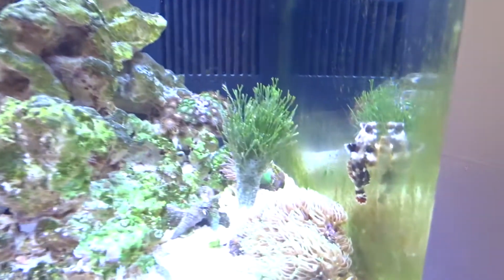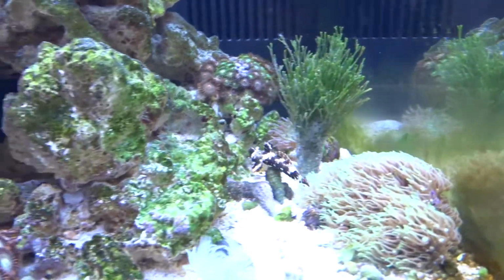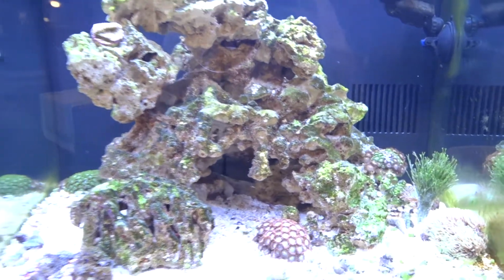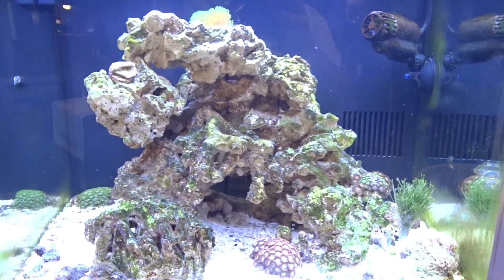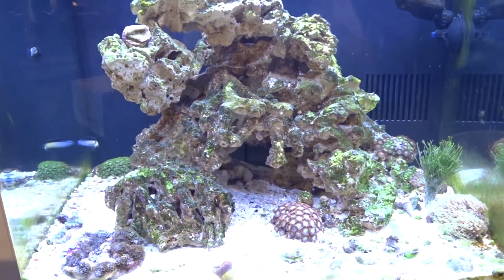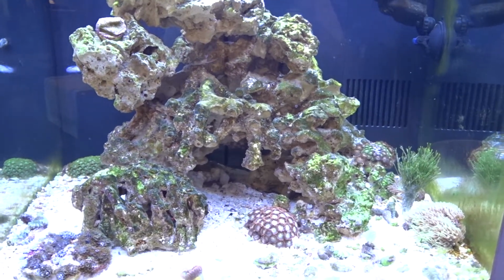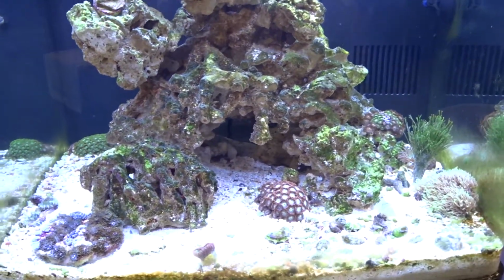I got an Ocellated Dragonet, also known as a scooter Blenny. I really like the scooter Blennies. I've had them in all my tanks. For the beginners out there, I don't necessarily recommend them. They're kind of difficult to keep. So if you really want to keep one, make sure you have a good amount of macroalgae in your tank, and a good population of copepods and amphipods. Eventually you'll have to start seeding copepods and amphipods if the population can't keep up on its own, in order to keep those guys well fed.